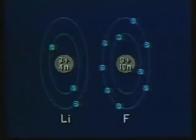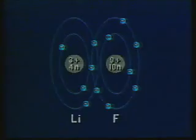When lithium undergoes a chemical reaction, it is not the nucleus but the electrons which play the biggest role. It reacts with fluorine by transferring an electron from one atom to another. Note, however, that the nucleus remains unchanged. Electrons may also be shared between 2 atoms. As in all chemical reactions, the nucleus remains unaffected. Radioactive decay, however, involves a change in the nucleus itself to produce one or more kinds of radiation.